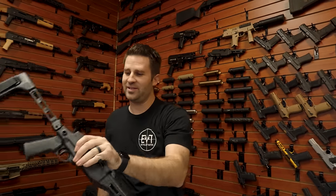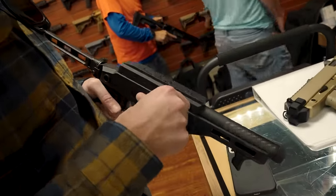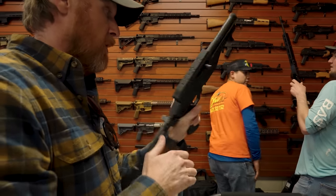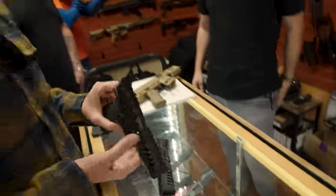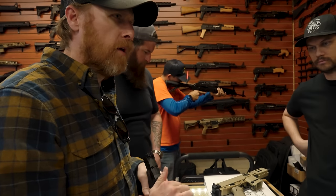AN 22, if that's your thing. Yeah, I mean, suppressed. Extremely lightweight. Yeah, suppressed, absolutely. It's money. I bet you run the piss out of that thing. Oh yeah, like that. Yeah, this is the one they just came out with, right? Yeah, I think if I remember right.